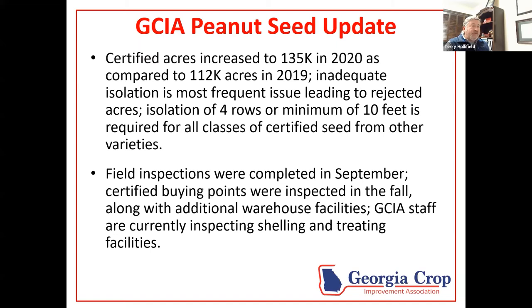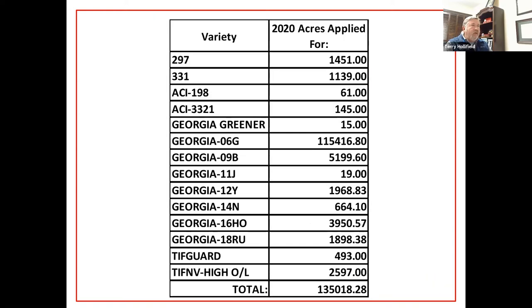Certified buying points were inspected in the fall, along with other warehouse facilities where peanuts might be stored. And currently our staff are inspecting shelling and treating facilities. Last year, as I said, we had 135,000 acres of certified peanuts that were inspected.